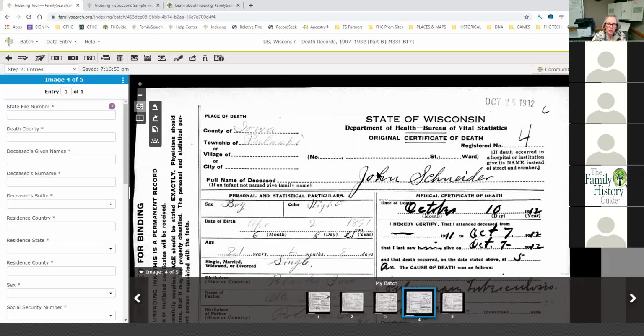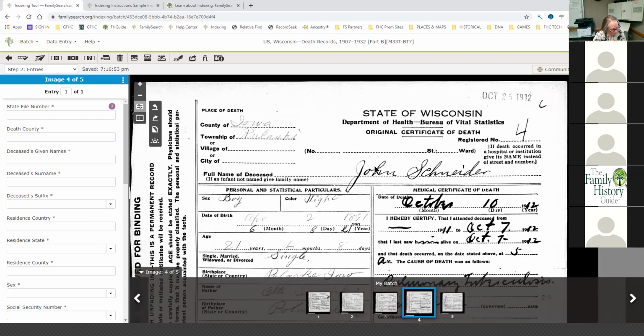Okay, so let's take a look at this record, and I'm going to give you a few instructions about things that you need to be aware of when you're indexing. So the first thing is that we index exactly what we see. And so sometimes when you see a name, we don't have this problem here, but sometimes there might be a name that's abbreviated. So for example, a lot of times you see the name William abbreviated WM. Even though we're pretty sure that is for a William, we are still going to put it over here in the field as WM, because what we do is we index what we see in the document.